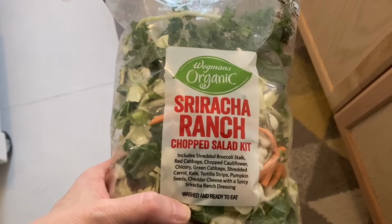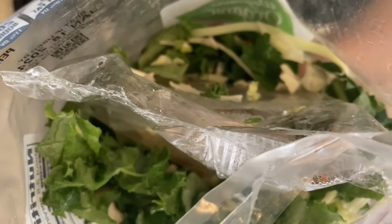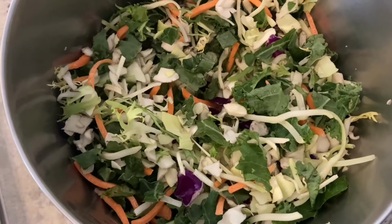Something Ranch Chopped Salad Kit. I hope it's still good. We'll find out. Smells fine. Let's pick through this salad.